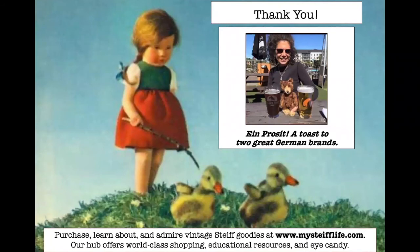I hope you've enjoyed the program on Käthe Kruse dolls and their wonderful Steiff farm pets. You can see how beautifully and wonderfully they go together. Here's another picture that I found of Käthe Kruse and wonderful Steiff ducklings, also from the mid-century period.